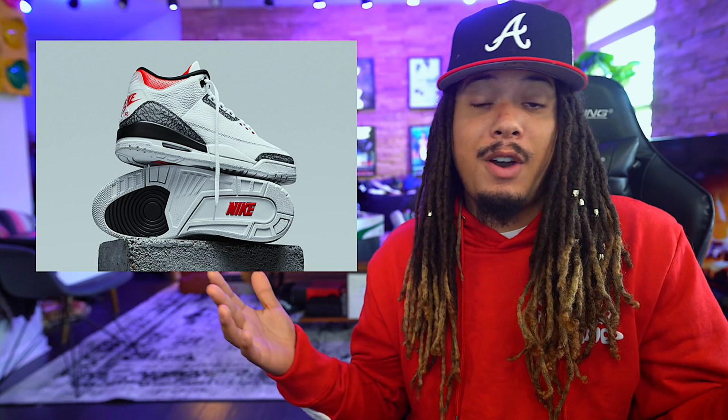Official images of the Jordan 3. And this is in the Indigo, the Japanese raw inspired denim Indigo. These are set to release on August 1st. I think these are the fire red joints. I think these are going to do well. I think these are going to sell out. I think these are going to be extremely hype. I think these are going to be everything that you expect already. L for me and you.